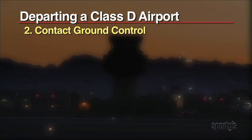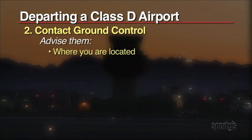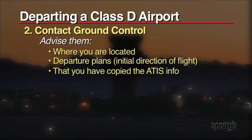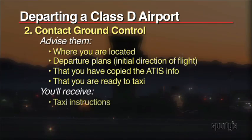At less busy tower-controlled airports, typical of a Class D airspace airport, your VFR clearance will be obtained from ground control or the tower. When ready to taxi onto the movement area of the airport, contact ground control. Advise them where you are located on the airport, what your departure plans are, that you have the appropriate ATIS information, and that you are ready to taxi. The ground controller will give taxi instructions to a specific point on the airport and may provide you with a clearance. Write down these instructions and read them back to the controller.